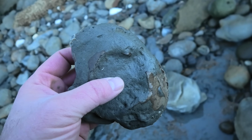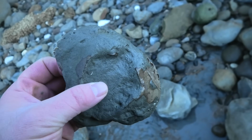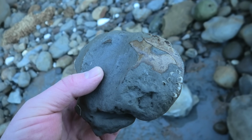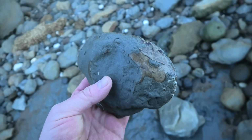Wonder if you could use them to date it. Yeah, that's very cool. It's always interesting finding a fossil with other fossils or shells growing on top of it from the same period. I'm happy with that.